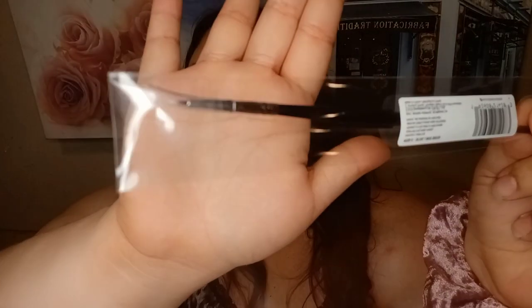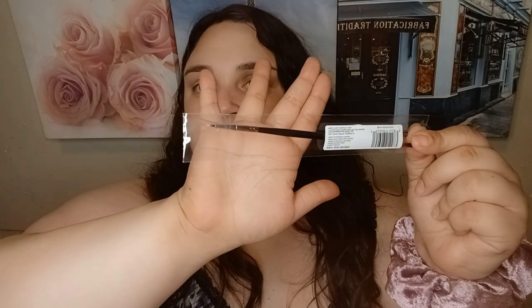Next up I got was a detail brush, and this is to help me do like detail liner and also for graphic liner, and it looks like this. This one is from, I believe, Morphe. This is the M250 detail liner brush from Morphe Brushes. So I picked up this one just in case, because I figured this one would be kind of small, and so I got that.